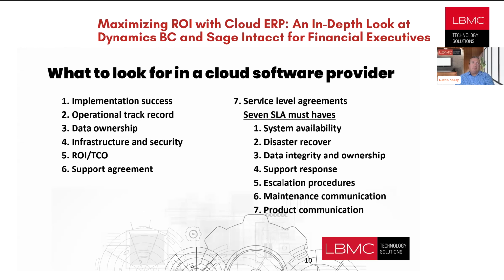Next, we're going to discuss what to look for in a cloud software provider. The ideal cloud financial solution is designed from the ground up as a cloud application and is backed by a vendor and partners with extensive experience. Make sure your vendor can point to a proven track record of successful implementations.